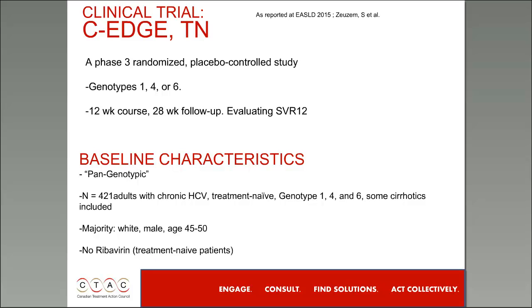Specifically with the C-SALVAGE treatment naive study, the baseline characteristics of the patients involved, we're looking at pan-genotypic, like I said, 1, 4, and 6. We've got 421 adults with chronic HCV. None of them have undergone treatment before. They all have genotype 1, 4, or 6, and we've included some cirrhotics, which are a very difficult to treat population. No surprise here in the demographics. Most HCV trials look at white men who are middle-aged, and in this case, we're looking at no ribavirin at all in the administering of MK2, so patients only get MK2.